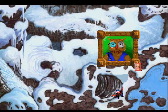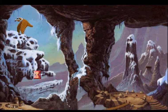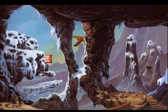Graham, watch out! When suddenly a giant two-headed bird picks up King Graham. Oh, jeez. Over to his nest, or as they call him in King's Quest V, a birdhouse.